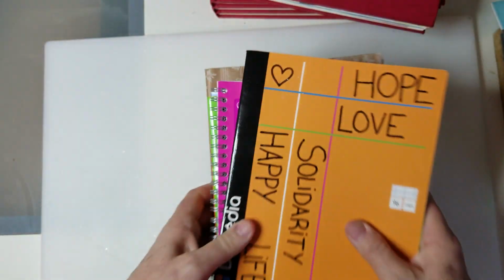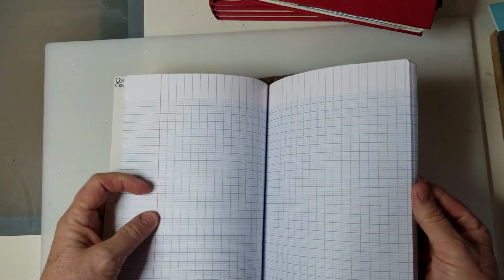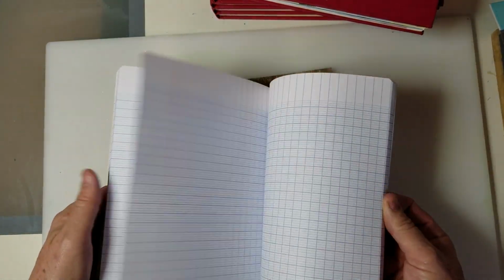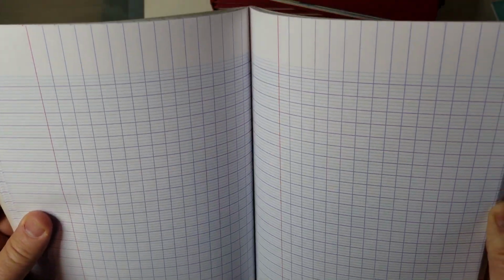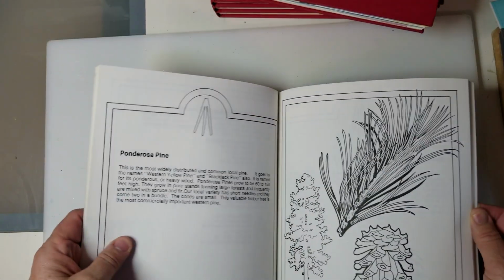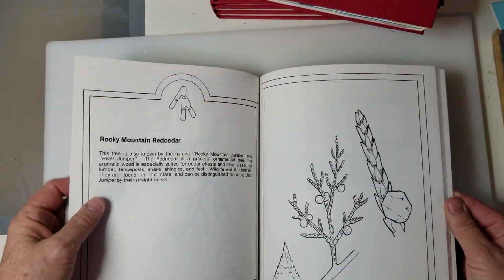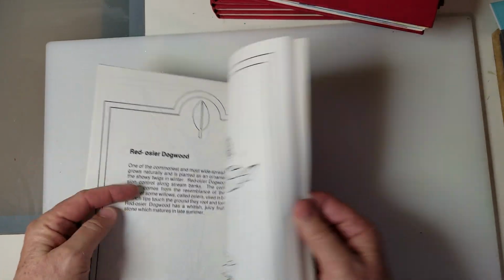I found these little books, and I don't know if I got a deal on this, but the reason I like them is because of the graph paper in it. And so I got it pretty cheap. I found this really cheap. It's Trees of Wyoming. Basically, they're the leaves and things that have to do with it. And in my nature books, these are going to be really good. I can use these. That was a good find.